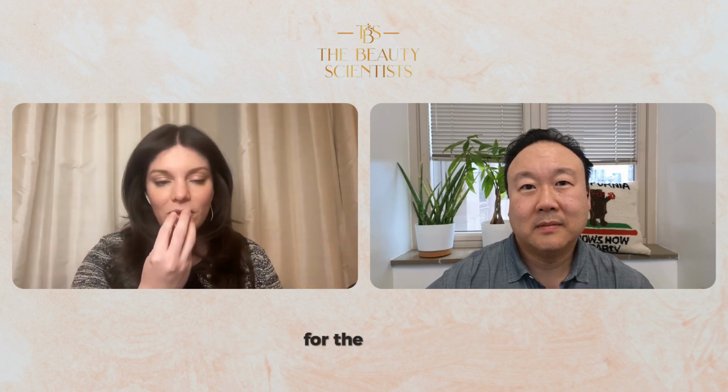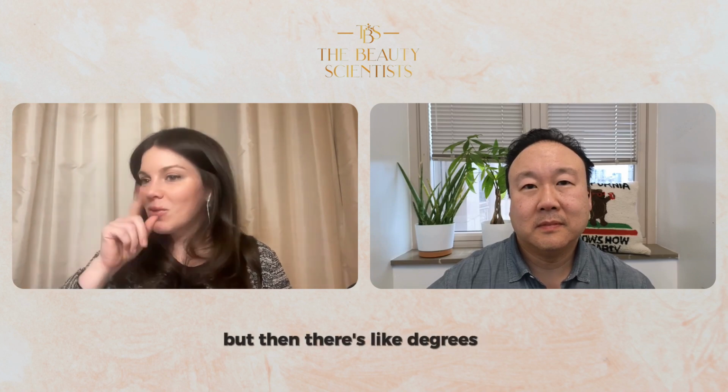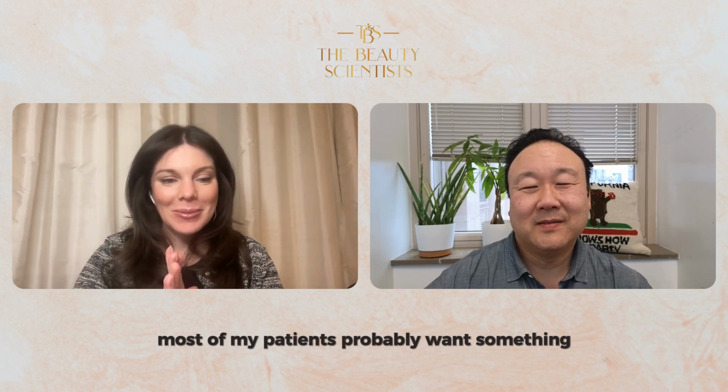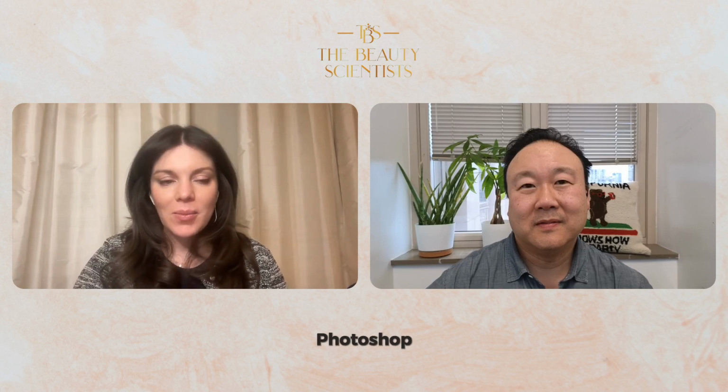And then I also like, and I like this more for the profile than for the center, to do a little bit of photo editing too, because if there's a bump, most people want that gone. But then there's degrees of rotation of the tip. Some patients want a little bit more of a modern, straighter nose. Then there's a little bit of a ski slope, and then there's full on Disney princess. I think most of my patients probably want something in the middle, but it's helpful to do a little bit of Photoshop or similar software so that they can see that on their own face. And that gives me a sense of putting into an image these descriptions that they're giving us.